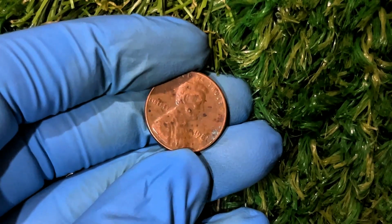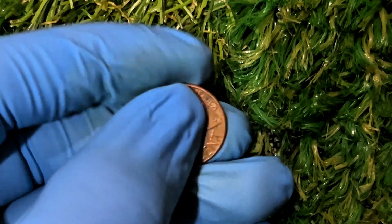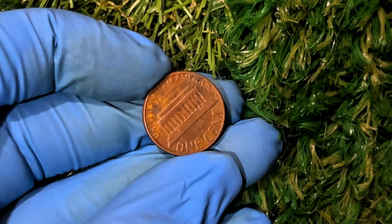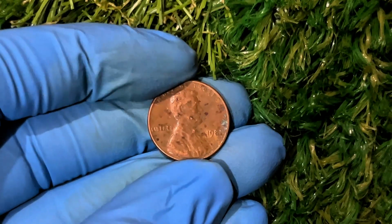And here's a fun tip: if you think you found a rare penny, get it authenticated by a professional grading service like PCGS or NGC. They'll tell you its grade and give you a certificate of authenticity. It's like getting your coin its own passport to riches.